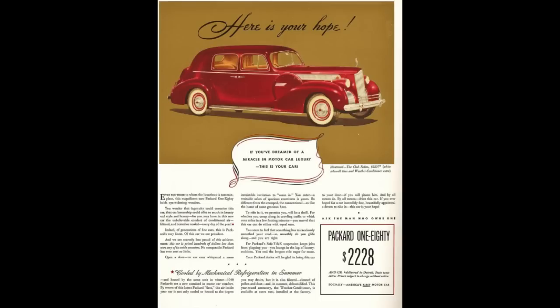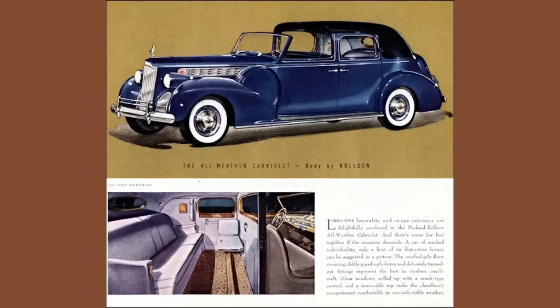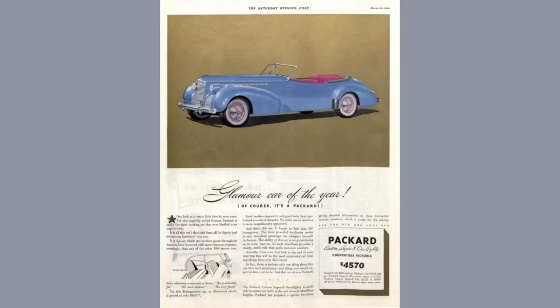In 1940, Packard would share bodies, hoods, and fenders across all lines. This decision made it look like Packard was cheapening out. 160 and 180 series shared the same bodies, but the 180 was king of the hill and featured finer interior detailing, only with the best fabrics, leather, and carpeting.